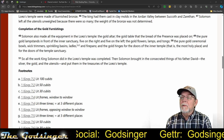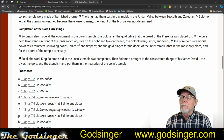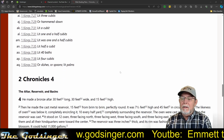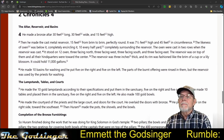that is, the most holy place, and for the doors of the temple sanctuary. So all the work King Solomon did in the Lord's temple was completed, and Solomon brought the consecrated things of his father David, the silver, the gold, and the utensils, and put them in the treasuries of the Lord's temple. Okay. Now let's read it all over again, shall we? From 2 Chronicles 4. And it'll be different.